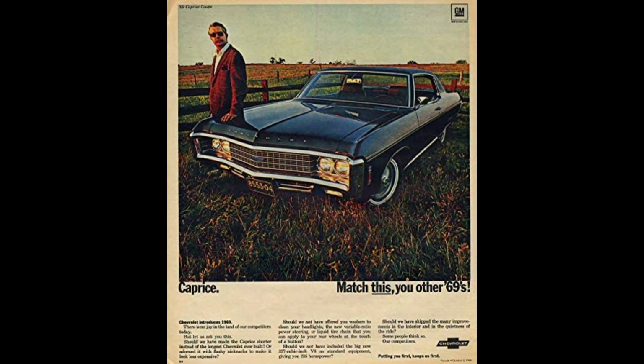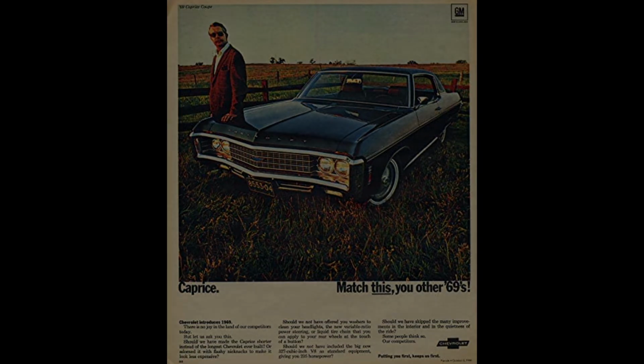The next styling change was seen in 1969, when the Caprice and other full-size Chevrolets were restyled with new body lines and front bumpers that wrapped around the grille.